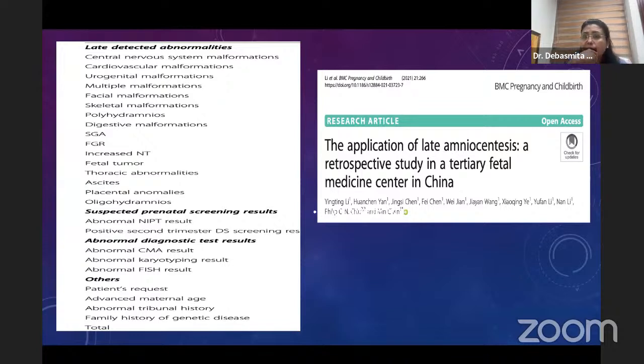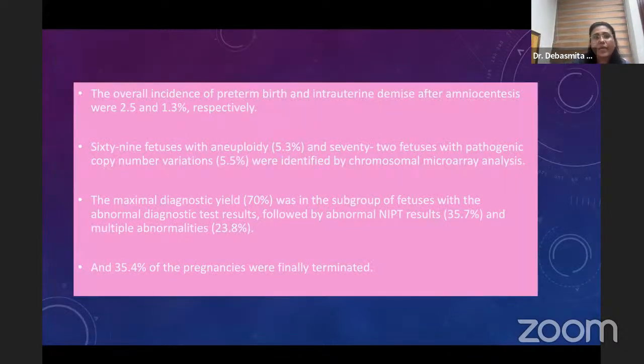Another indication is patient request. Patient request, many a time we have to obey. For example, in thalassemia screening, maybe the lady doesn't have thalassemia and the husband has, but still they have a suspicion, maybe a thalassemia carrier, please diagnose. It is not needed, but many a time patients request, and if it is permitted by the law of the state, then we can go for it. The overall incidence of preterm birth and intrauterine demise after amniocentesis is very low. The literature explains it like this, and we have never faced those kinds of things, except some abortions.